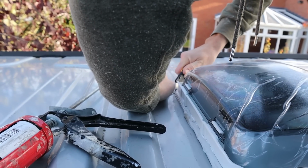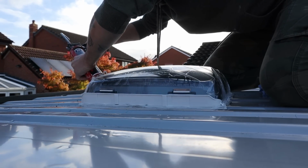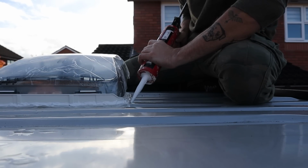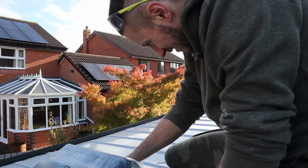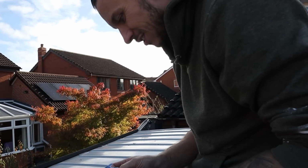Finally, we cut away the excess mastic tape at the corners and ran a bead of sealant around the exterior. I'm going to open the fan from beneath just to make sure Sam doesn't seal it shut. Got no glue on it? I don't think so. What do you think? Smooth it or leave it a bit tacky? Probably smooth around the edges a little bit. No? I don't know. I think we should leave parts of it tacky.